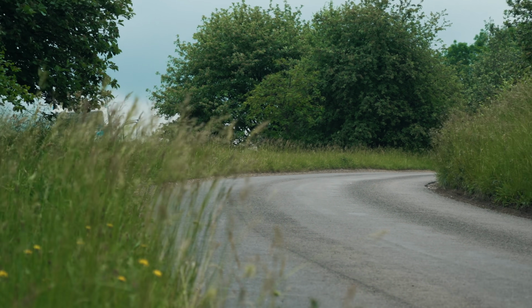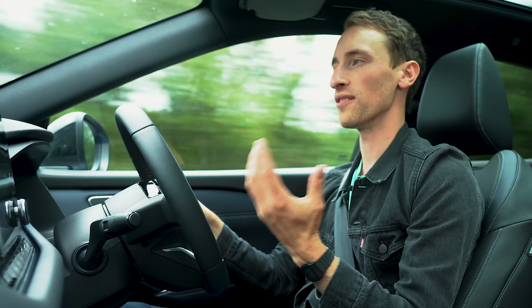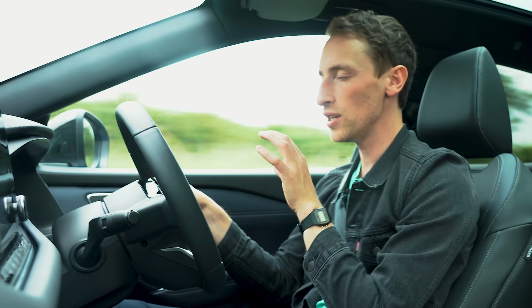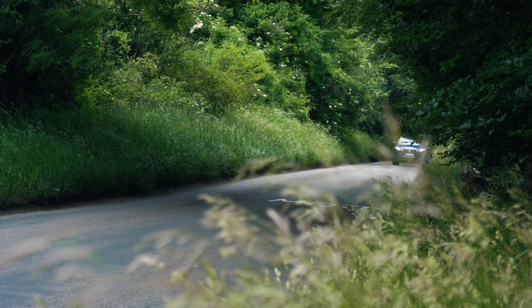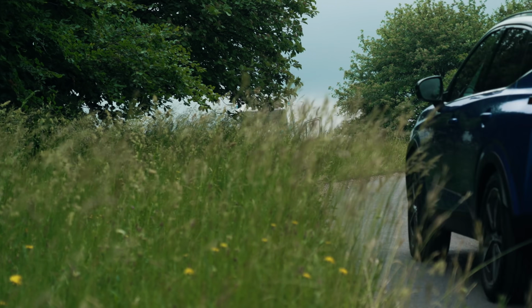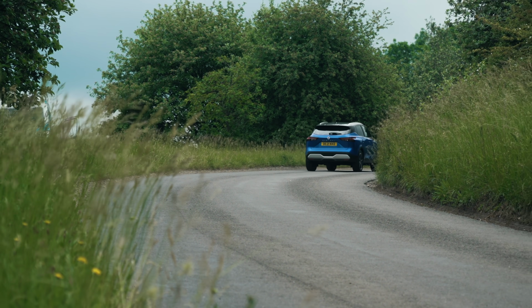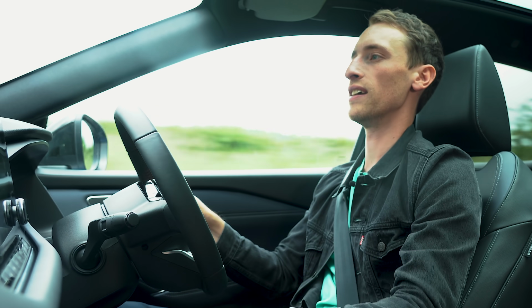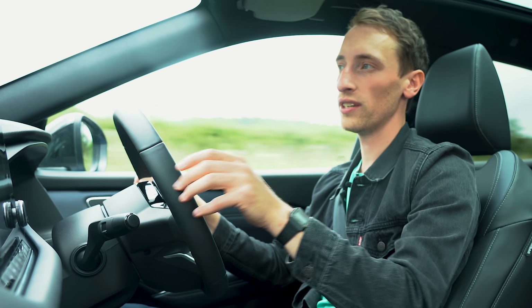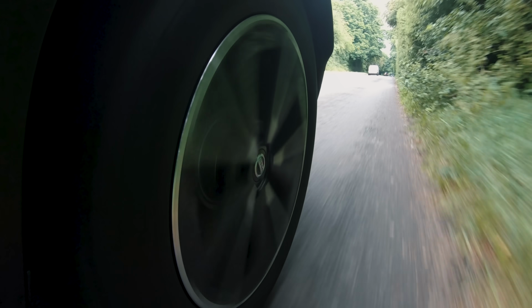But what is the Qashqai like to drive? Well, it's never been the dynamic choice in the family SUV class, has it? But this new version is definitely better to drive than the old one. The steering is still a little bit vague around the straight ahead, but really for what this car is going to be doing, the handling is definitely tidy enough. Even if it's not quite good enough to trouble the Seat Ateca in terms of overall handling ability.